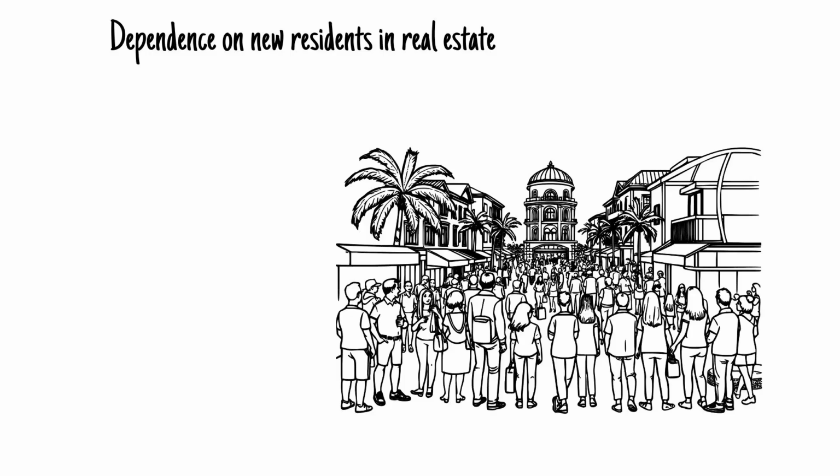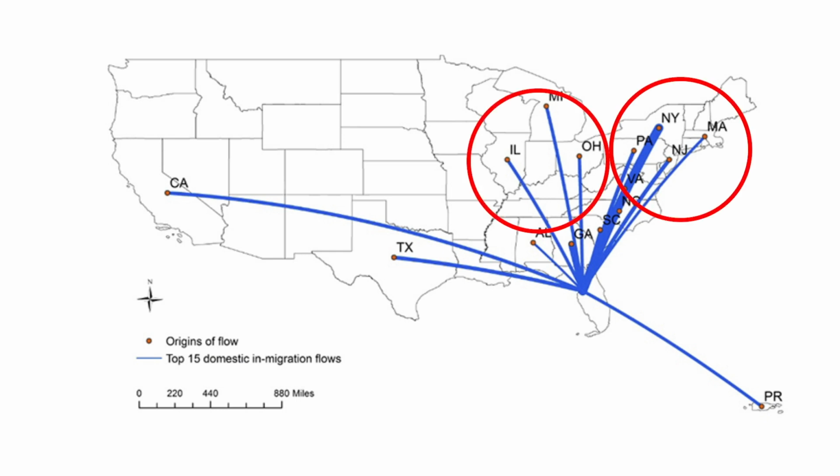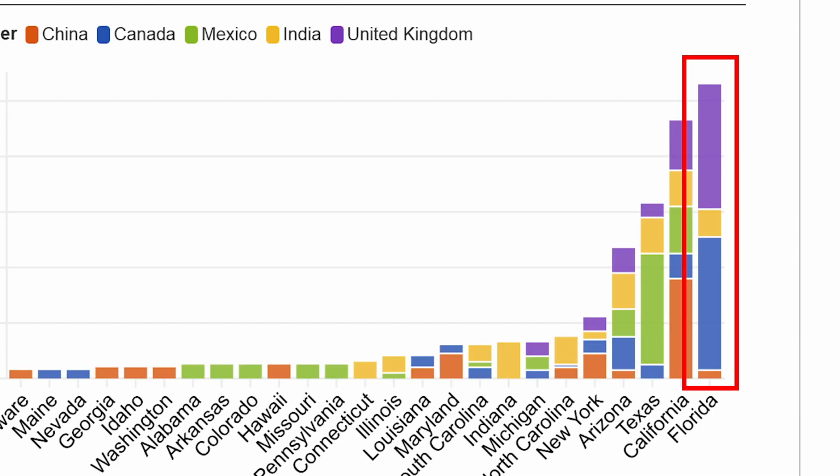The growth of the real estate market is driven by people from the Northeast and Midwest moving in to retire, and by international buyers picking up premium properties. We did an episode on international buyers, and the data showed that people from Europe, Canada, and South America love to buy in Florida. All of these external factors are what support the state's housing market.